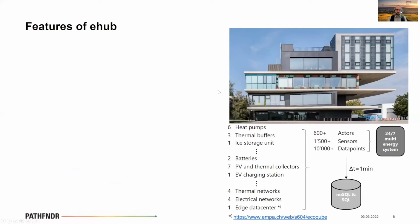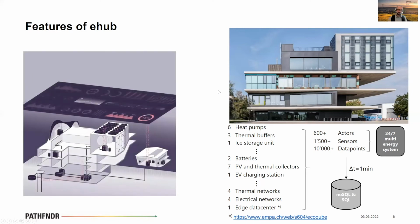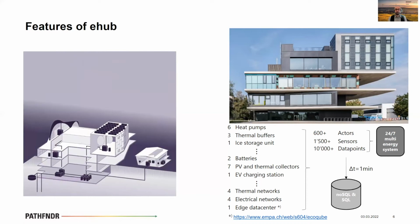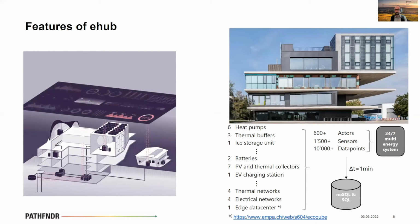Okay, more on the virtual side, how we integrated this: we don't have to go there to actually do control experiments or energy management experiments. Every data point is collected on a virtual environment currently hosted by Swisscom, so remotely. And we give researchers access to this platform so that they have access to all the data, all the schematics, all the descriptions, and also the possibility to then feed back control signals to the actual hardware. This is also how my group uses the setup.